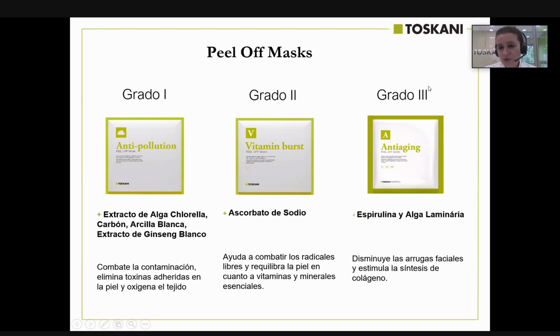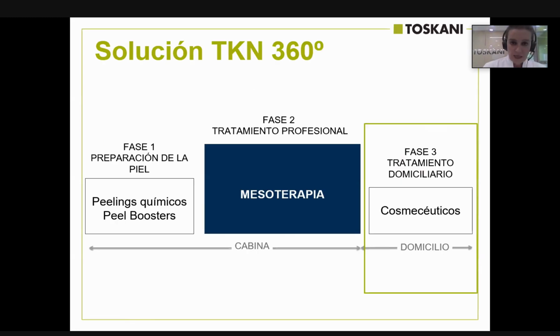So when we then move on to grade 3, we have anti-aging peel-off. So here we can see a main ingredient which up to now we hadn't seen before in any cocktails. So we're talking about the spirulina and alga laminaria. So this decreases facial wrinkles and stimulates the synthesis of collagen and of elastin. So this will have a tensor effect and plumping effect, and will make my skin and elastin last longer.